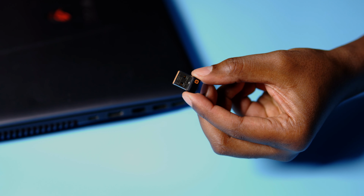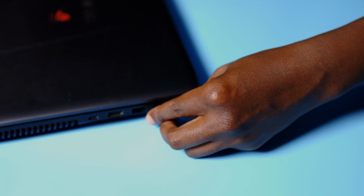Now, if you go wireless, you have a couple different options to choose from. You have the 2.4 gigahertz, which is basically you have a dongle and your headset, and they automatically sync up once you plug it into your computer. Now, you get really good range, but it also uses the same frequency as stuff like your Wi-Fi and many other devices, so you have to be careful of interference. That's one big drawback.